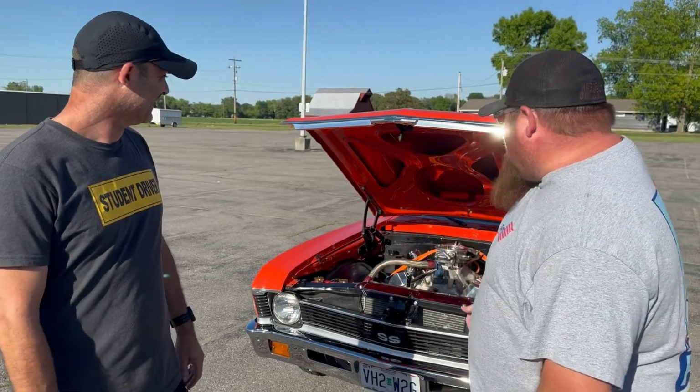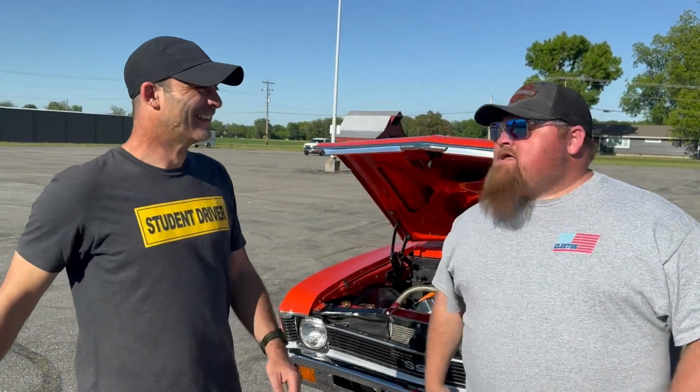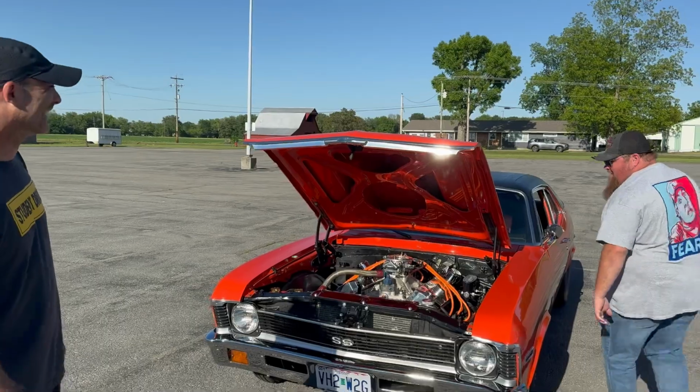Dude, this is such a cool car, man. Wait, I got a question. Can I ride in it? Yes, you can. Oh, dude, heck yeah. Rob, we're going to have you go around this car, show them what I'm getting ready to ride in, and then we're going to freaking burn some rubber, baby. Heck yeah. Let's do it. Hey, it's good talking to you. Yes, sir. Thank you. Hey, if we die, we went out in a freaking awesome Nova. Let's do it, baby.